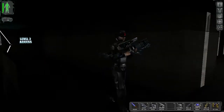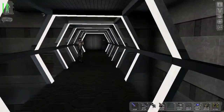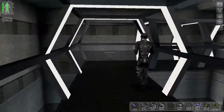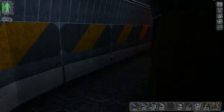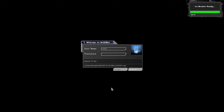Whoa. That's a bit overkill there, buddy. Level 2 access. How you doing? So what's the code to this? I don't think we have it. Right, we're gonna have to figure this out. Perhaps I should have memorized the guide a little bit more. I'm coming through. Alright, whatever. I know what the password is. Somewhere around here is it.